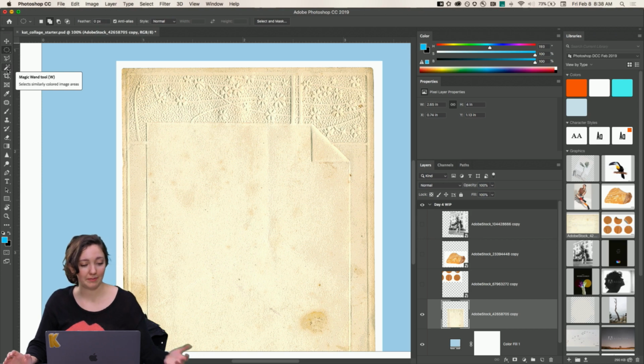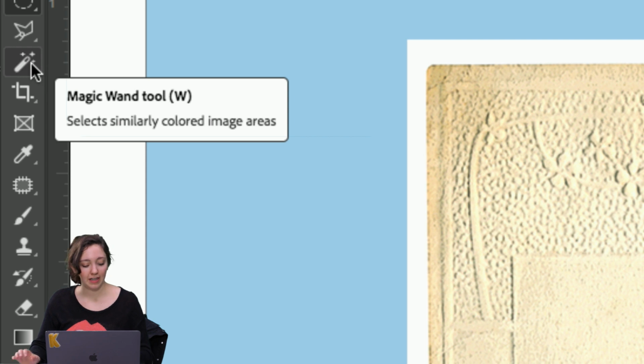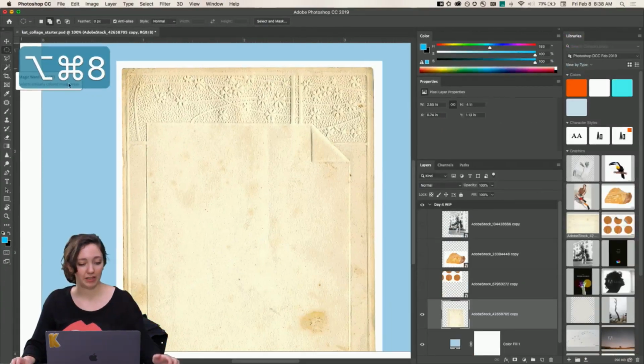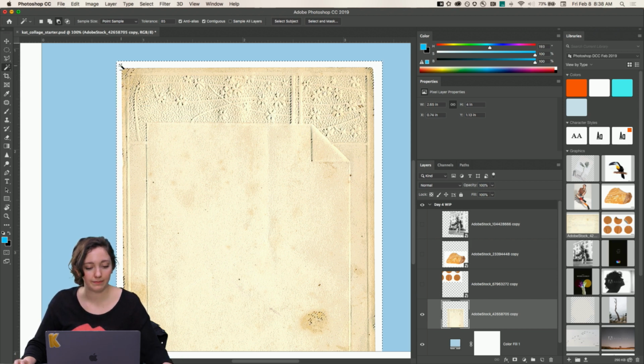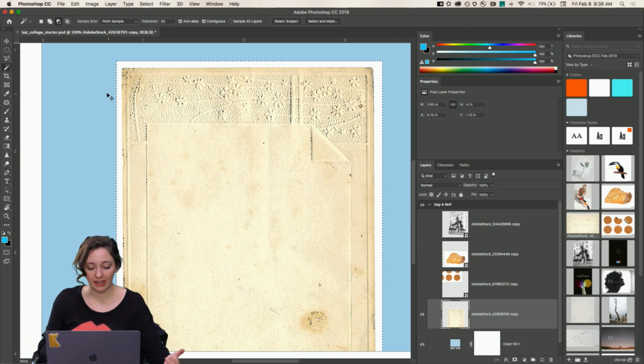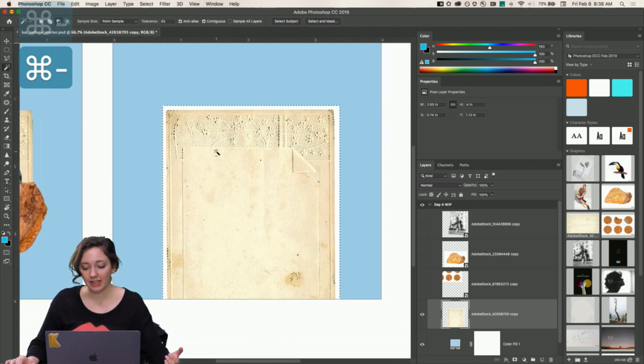It's literally magic, that's why it's called that. So magic wand tool, it's right here. You can select it by pressing W. So if I press my hotkey of W, there we go. And when I have my magic wand selected, I'm just gonna select the white of this layer. Cool. We see the classic Photoshop marching ants. So we know that the white is selected.